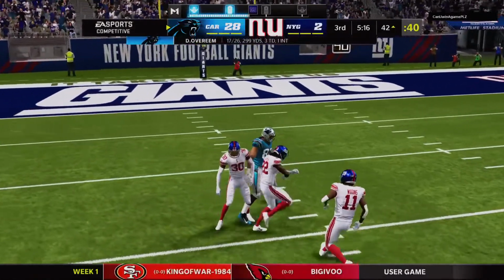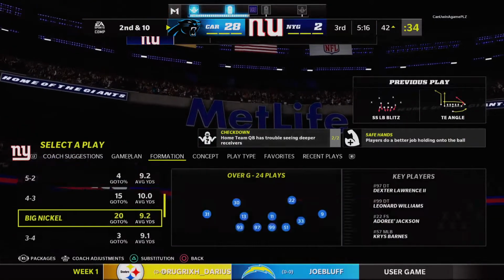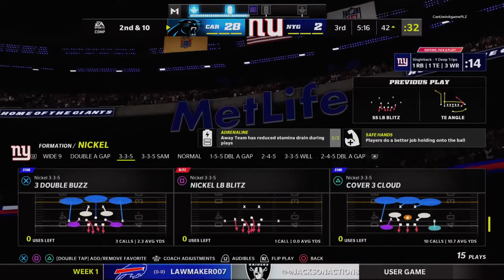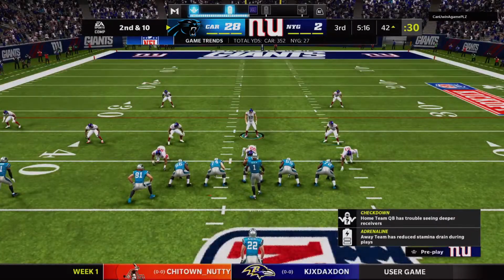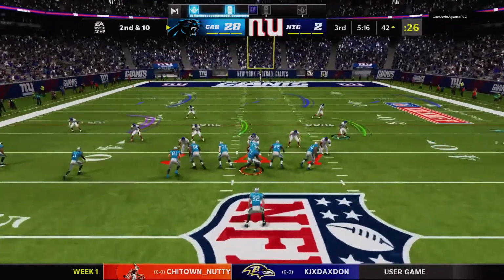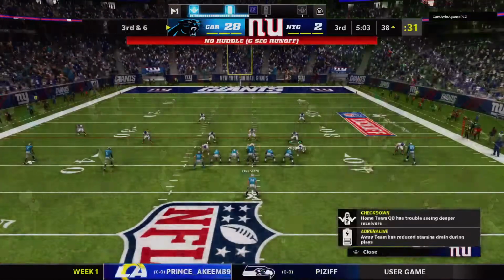And incomplete on the deep ball. That was nice work there defensively to force the incompletion. Now, even though this drive started in plus territory, they're still not in field goal range yet. So they can work towards another couple of stops and not allowing that turnover to hurt. So now 2nd and 10 after the incompletion on 1st down. They'll give it up to McCaffrey. 4 yards the gain, and it'll bring up a 3rd down.